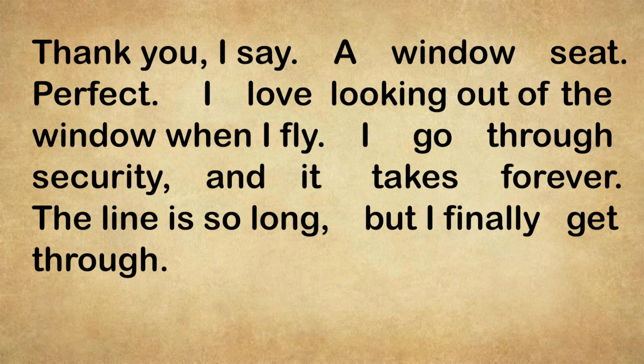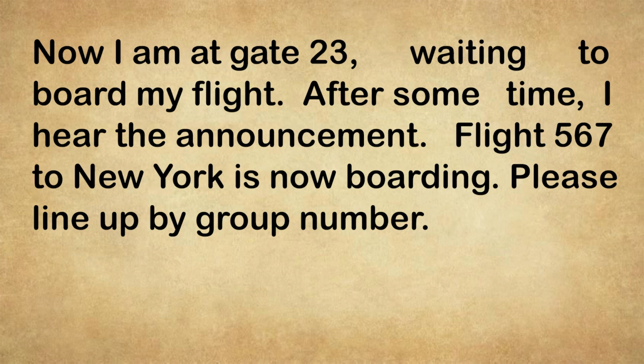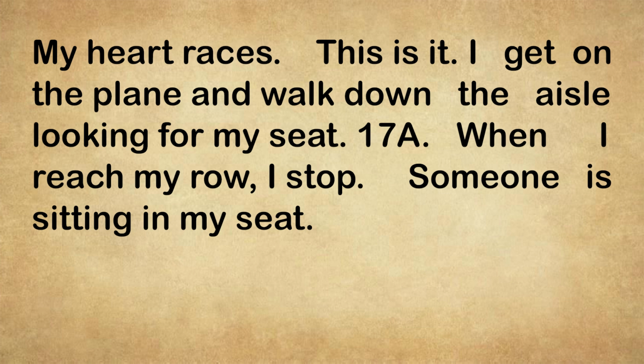I go through security, and it takes forever. The line is so long, but I finally get through. Now I am at gate 23, waiting to board my flight. After some time, I hear the announcement. Flight 567 to New York is now boarding. Please line up by group number. My heart races. This is it.